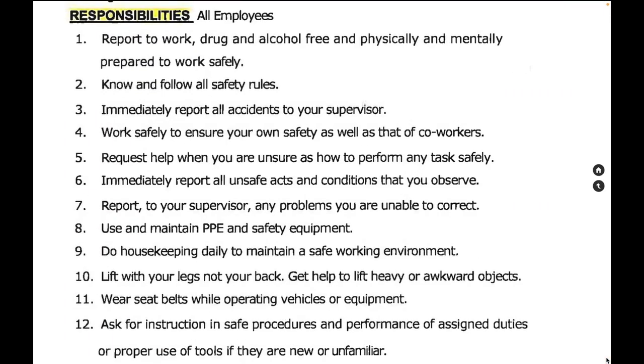First off, we want to talk about responsibilities. All employees need to report to work drug and alcohol free, physically and mentally prepared to work safely. And I want to add that in the summer months, you need to be sure to be hydrated when you come to work. That means if you take medication, you need to drink extra water or electrolytes. If you were out drinking the night before, that could adversely affect your performance and your ability to resist dehydration.